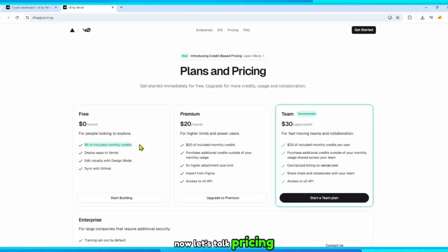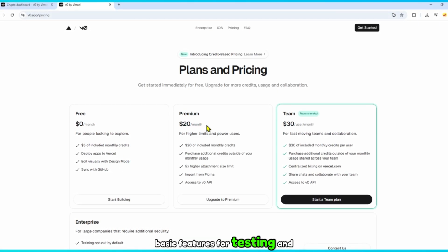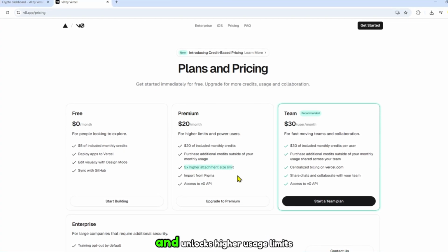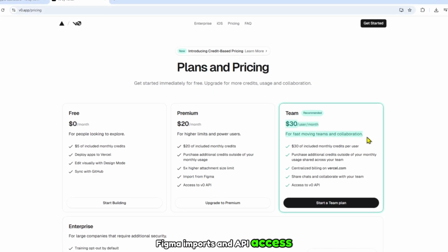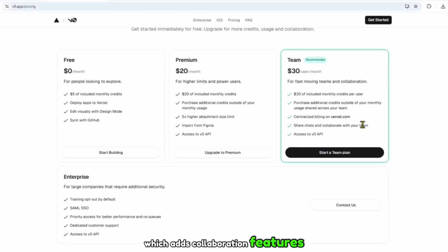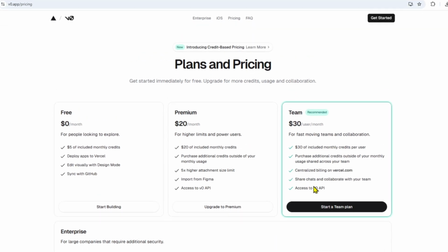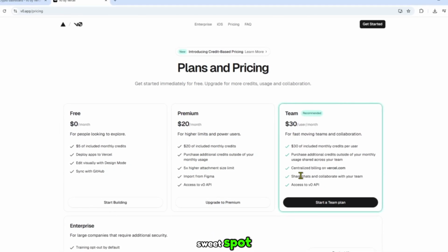Now let's talk pricing. V0 has a free plan which includes basic features for testing and experimenting. The premium plan costs $20 per month and unlocks higher usage limits, Figma imports, and API access. Finally, the team plan costs $30 per month per user, which adds collaboration features, centralized billing, and shared credits across your team. For startups or developer teams working together, this plan is likely the sweet spot.